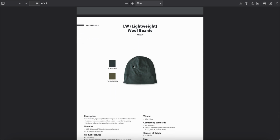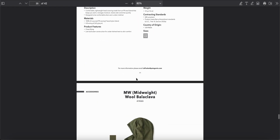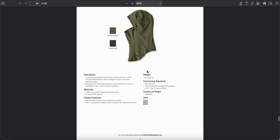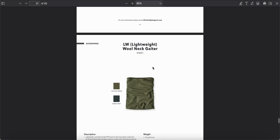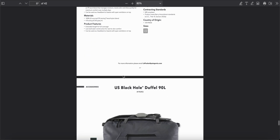Patagonia wanted to move away from the OR stuff and started coming out with their own proprietary stuff. Like the lightweight beanie, wool. We're seeing this shift into wool. Balaclavas, wool now. FR wool, of course, flame resistant and everything. Neck gaiter, just a cut short balaclava, nylon, nylon wool blend.